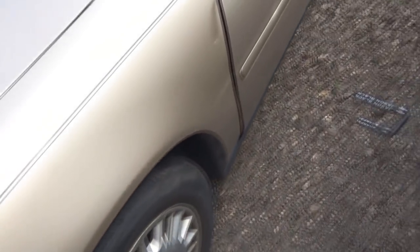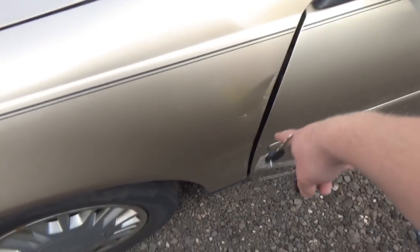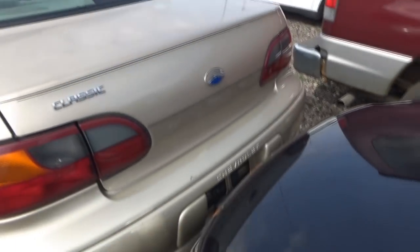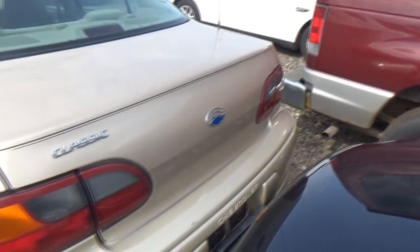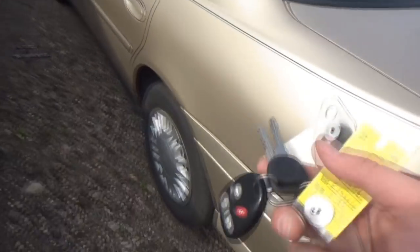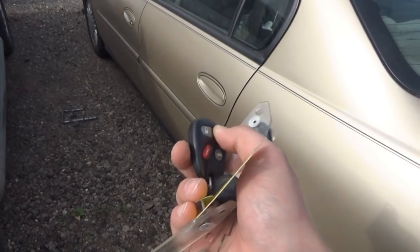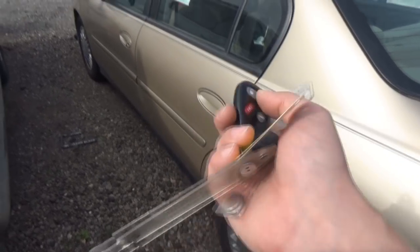Brake dust. This fender's messed up. You can see the gap in the door here. Or the door's messed up, one of the two. This one's got the stripe. Mom's didn't have the stripe. That's really the only difference. It's amazing that there's another one of these. This one has remote entry. It might be dead from not running. I don't know.